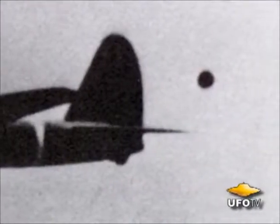The phenomenon of flying spheres begins to manifest during the Second World War, during the air attacks among American, English, German, and of course Italian and Japanese air forces.